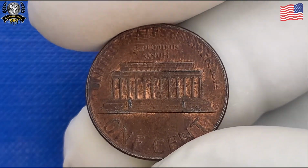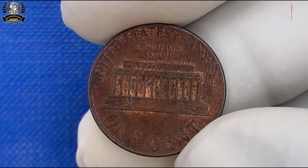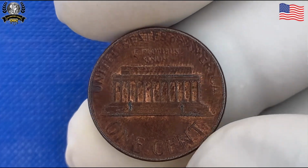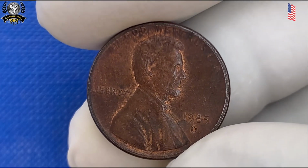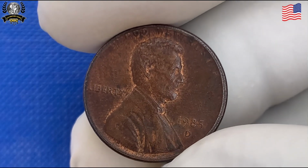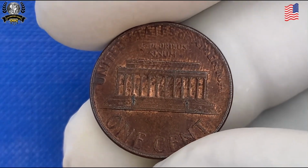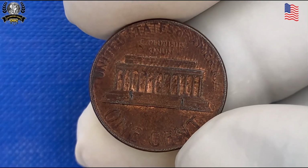The penny evolved in subtle ways, but by 1985, its design had remained largely unchanged since 1959. The 1985 Lincoln penny still carried the same familiar image of Abraham Lincoln's bust on the obverse, along with the well-loved Lincoln Memorial on the reverse. In 1982, the U.S. Mint had shifted from the traditional copper composition to a copper-plated zinc core in an effort to reduce the cost of minting pennies. This change in metal composition, along with some minor tweaks to the production process, set the stage for the 1985 penny, a coin that, while appearing rather ordinary at first glance, would hold certain hidden qualities that would later make it valuable to collectors.